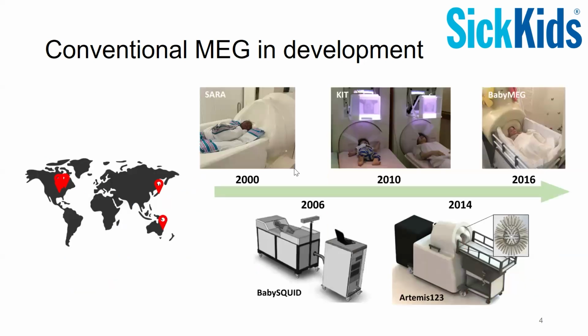So people have tried to address that with SQUID sensors by developing MEG systems that conform to smaller heads. In the 2000s to 2010s, systems were developed around the world, including one here in Sydney, which use the same technology but are designed around a smaller head size. But there are not very many of these around the world, because for each different head size you would have to have an entirely new system, an entire new dewar of liquid helium. So these are very expensive, and crucially for studying developmental trajectories, you can only study one head size. You'd need entirely different systems across the developmental age range.